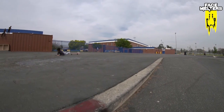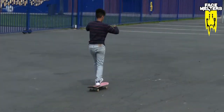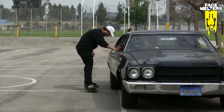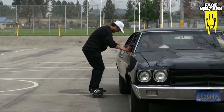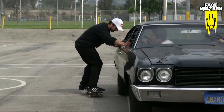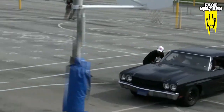Yo! Wow. That was a good kickflip! Whoa. That was a really good kickflip. You think she got that? I mean, anyone can not make something on this easily, right? But as far as kickflips go, that looked really good.